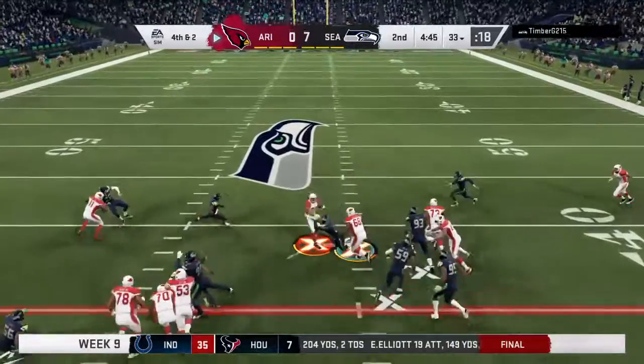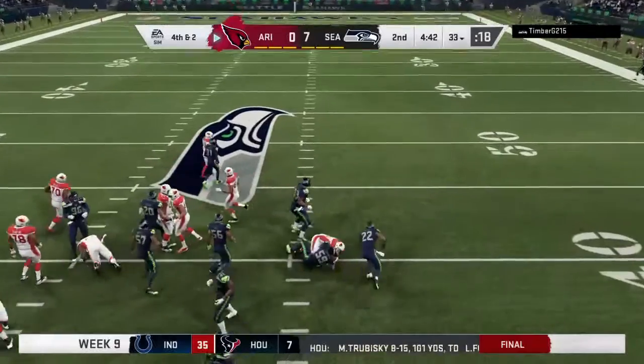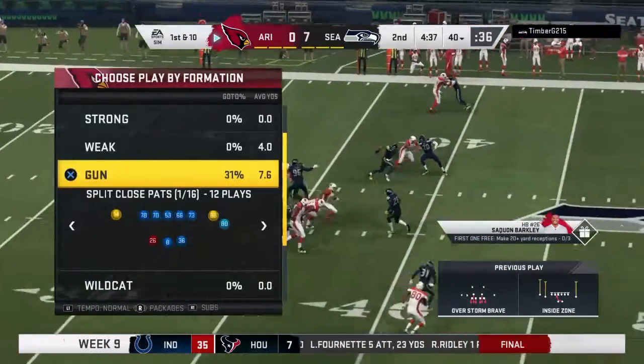They'll run for it with Barkley. And he will have a first down here at about the 40. A curious decision to go for it, but it pays off with a first down.